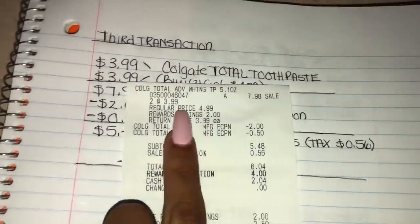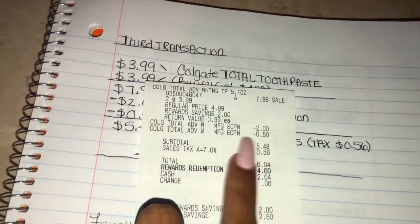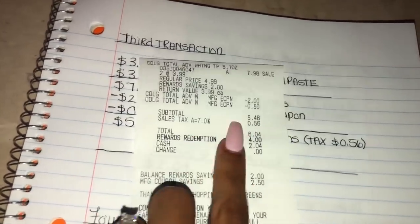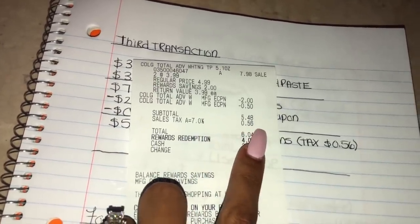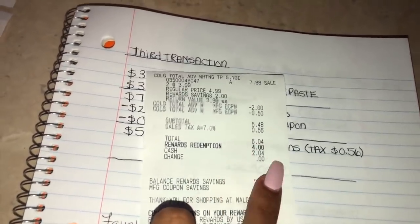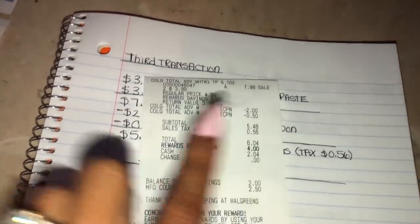Okay. So there goes the Colgate right there. Both of them priced at $7.98, $3.99 each. I used that $2 digital coupon, the 50-cent digital coupon, making the subtotal $5.48. I had a tax of 56 cents, making it $6.04. I only rolled 4,000 points into this, and I got back the $4 in register rewards.